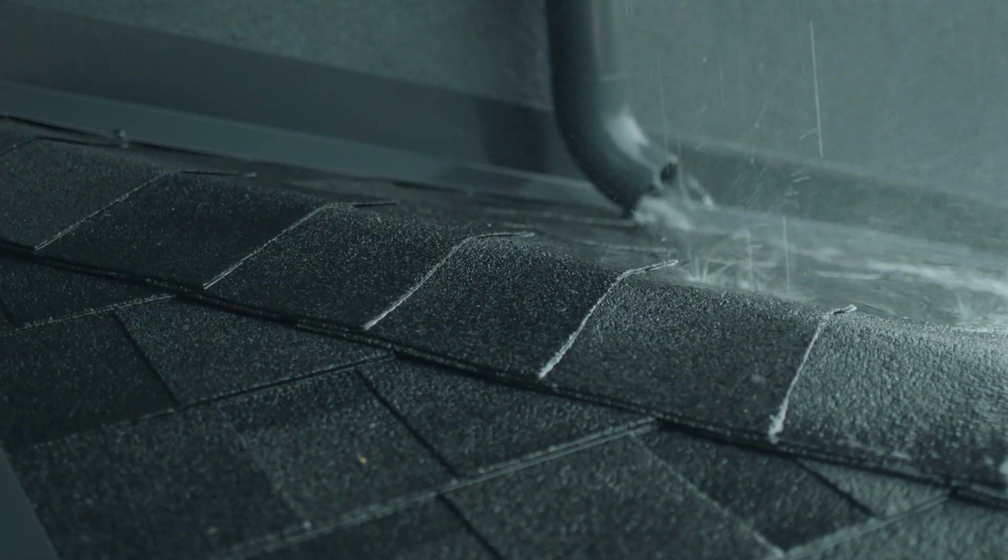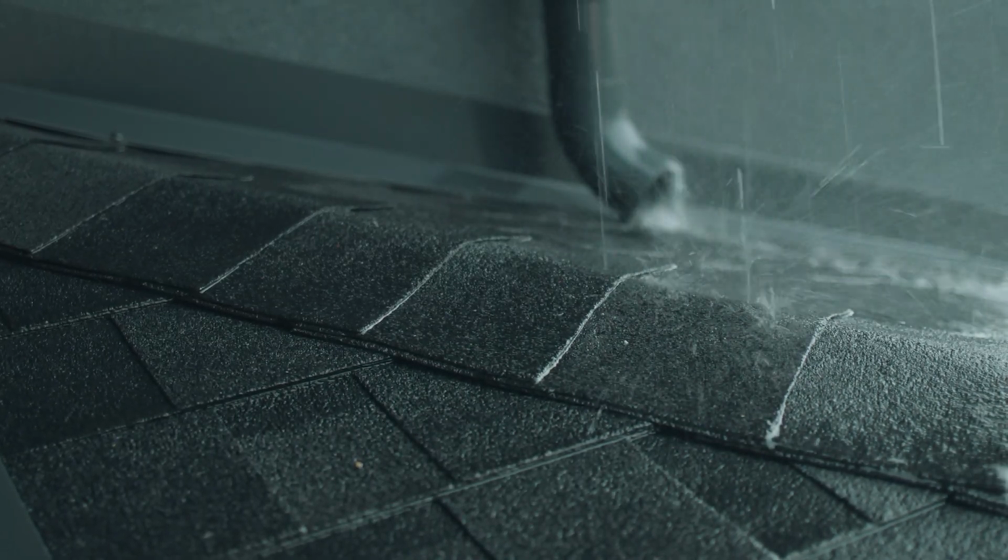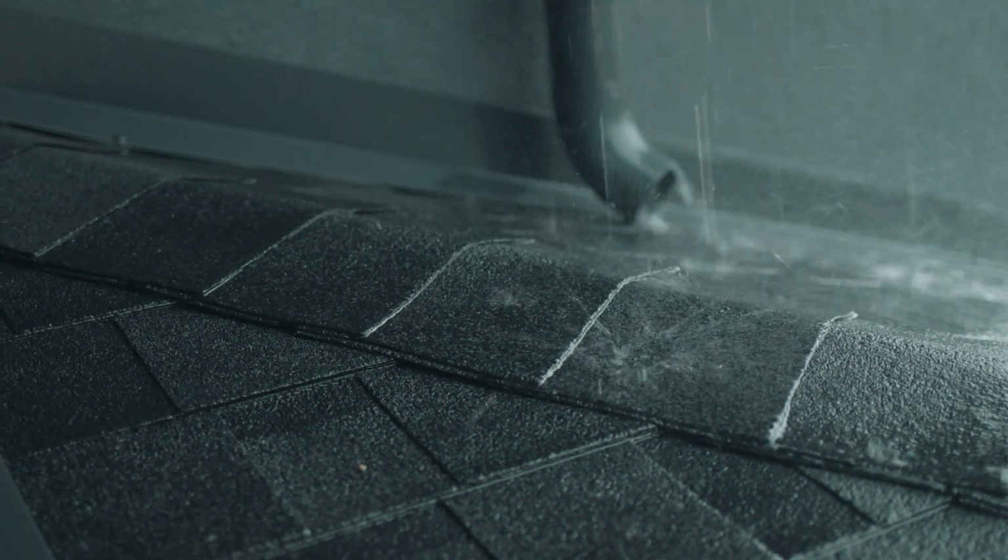Now around here in the Triad, we get a ton of mixed storms, humidity, heat. Combination's brutal for roofing systems, especially on older homes or additions where the flashing wasn't done right or the ventilation's off. A lot of the calls we get start with, "Hey, I noticed a spot on the ceiling. It's not dripping or anything, just wanted to get someone to come check it out."